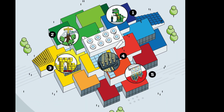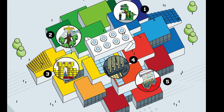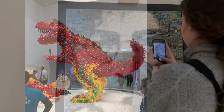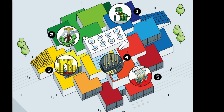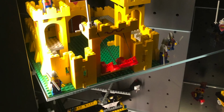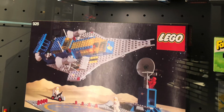Besides that, there was the gallery and the history collection. The gallery is the white brick on top of the Lego house, and it's full of models that different Lego fans have made over the years. The history collection is in the basement of the Lego house, and is basically a thing telling you the history of Lego and the sets it's released all over the years.